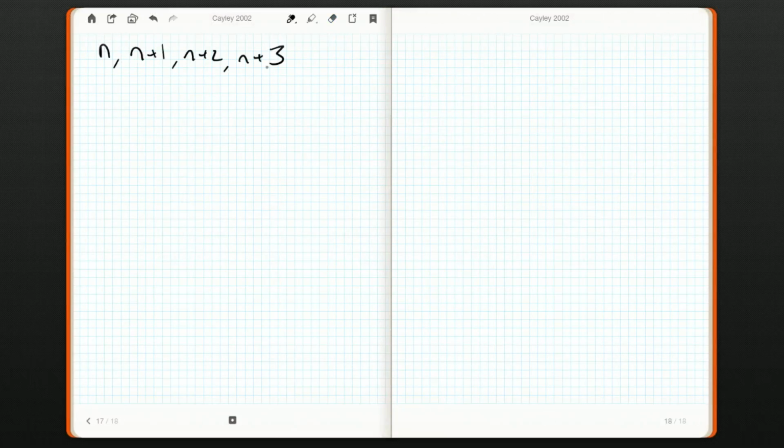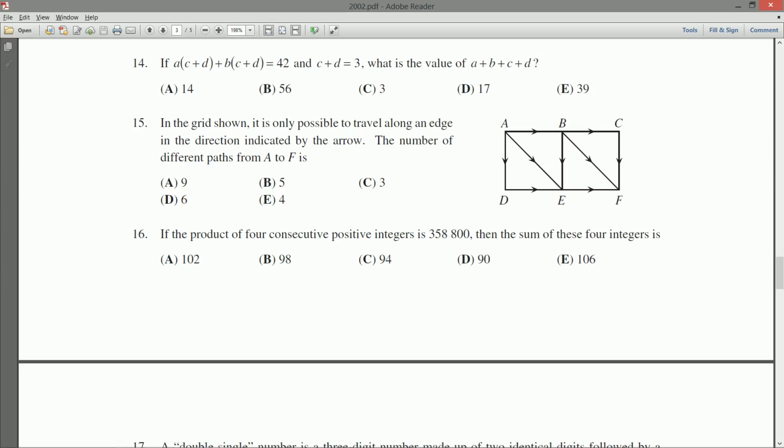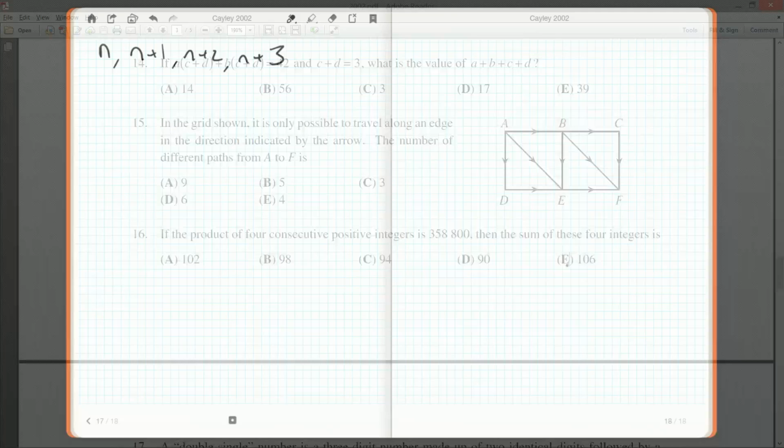If we know the final answer is going to be of the form 4n plus 6, then we can rule out all of these numbers here that are not of the form 4n plus 6. Which is... Oh, none of them. They're all of the form 4n plus 6. Okay, it would have been useful had this been a different question. Oh well. So, it might be a good idea to work these out. We know something about them already. We know what their product is.